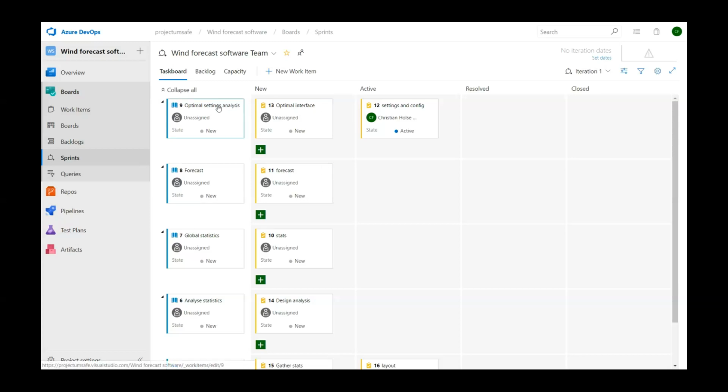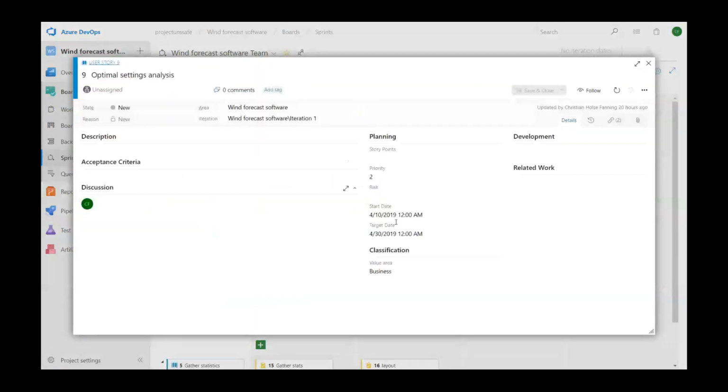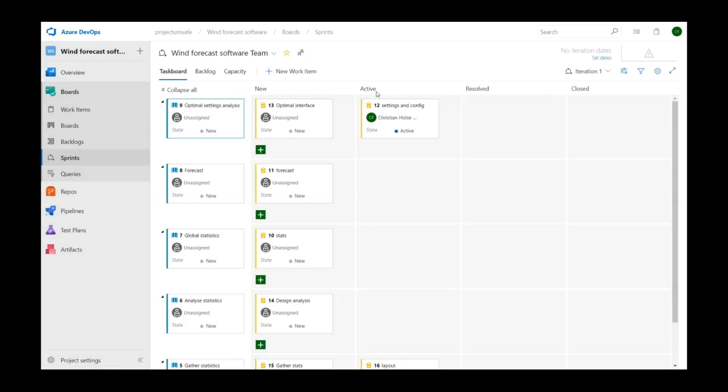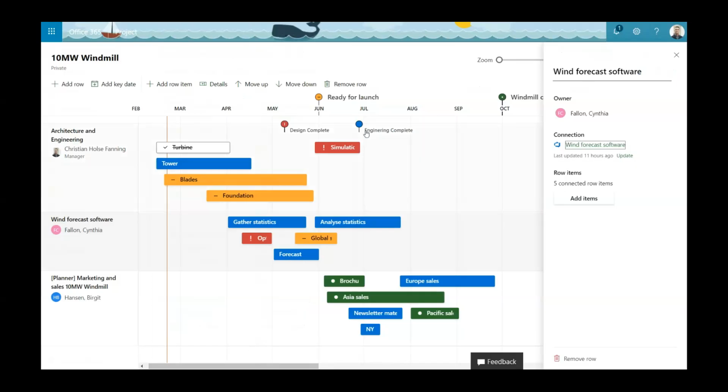And if I go into the individual user story, I have set up here that it has a start date and a finish date. I can go in and just change this date because I know this settings analysis is going to take somehow longer than first expected. And then when I go back into roadmap, I can click here. Yeah, of course, it will automatically update, but I can also click here and update to get the recent changes.